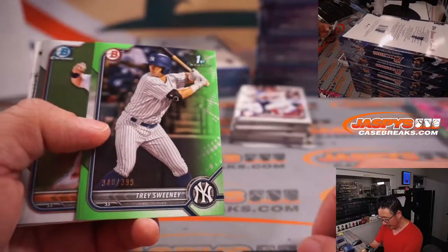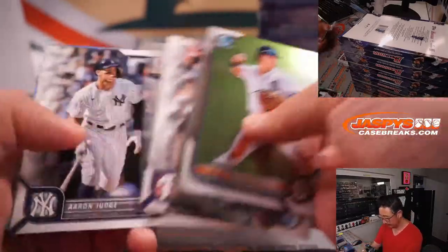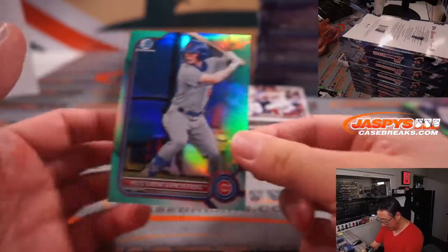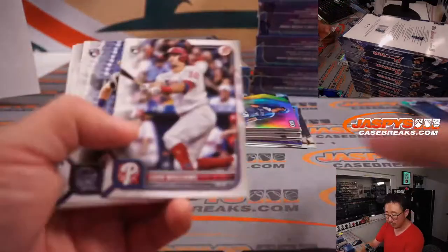Got lime green paper to $3.99, Trey Sweeney for the Yankees, Mark B. And we got Pete Crow-Armstrong, 81 out of 125 for the Cubbies. That'll be for Mark B as well.